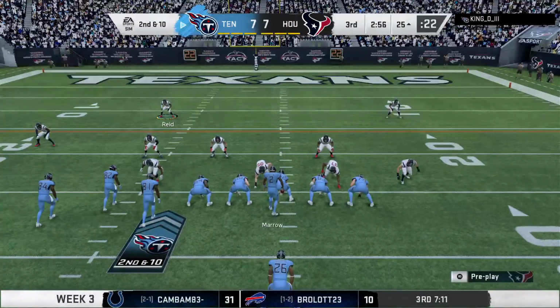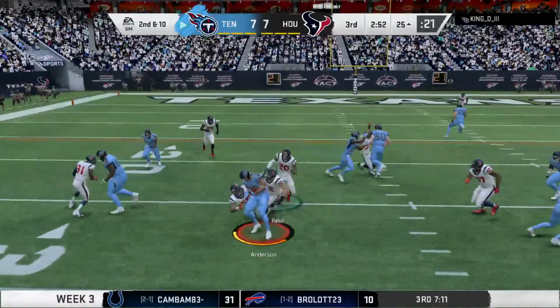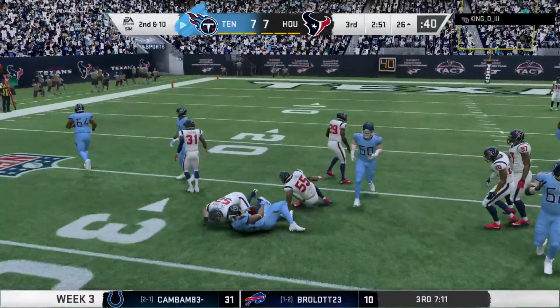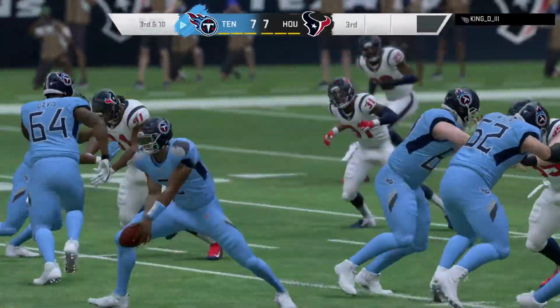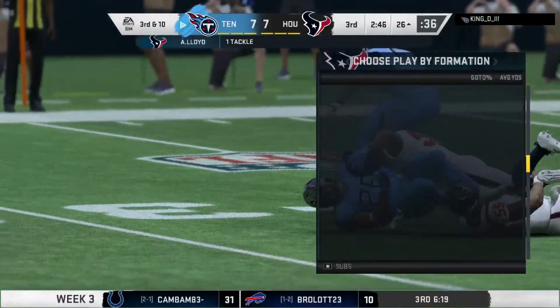Let's set a tone, fellas. Let's set a tone. On 2nd down, Anderson. And he's going to lose yards. They take him down at the 26. That'll be a loss of a yard, and it leads to a 3rd down.